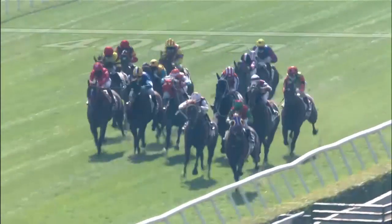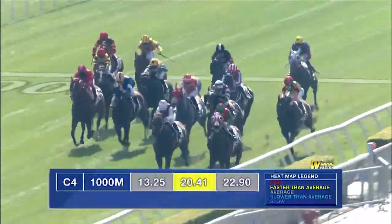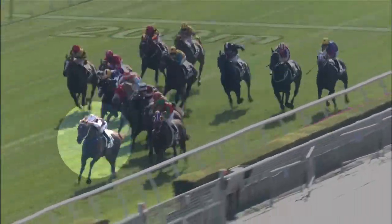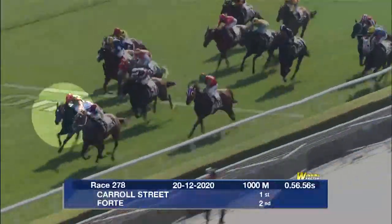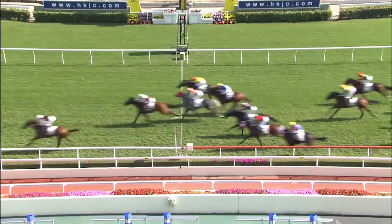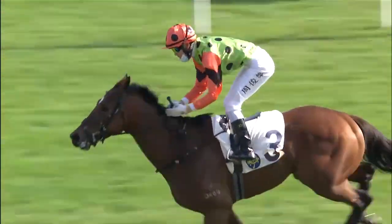So first of all, let's take a look at the class 4 with Carroll Street beating Forte. Now we go back to race 278 for this, and you can see on the heat map a little bit of pressure on the lead mid-race here. So Forte, with the big weight, he managed to shake off the horses around him, but Carroll Street in green and orange colours has the last run at him with quite a big weight difference on this occasion, and he runs away to score very comfortably at his racecourse debut.